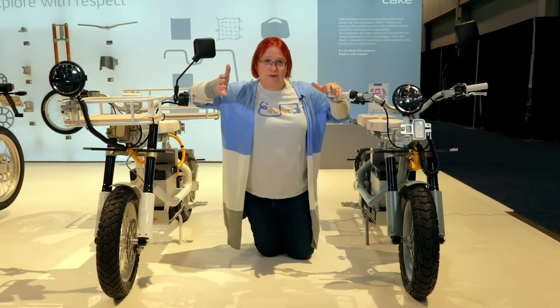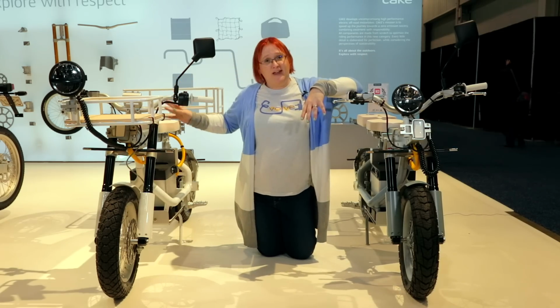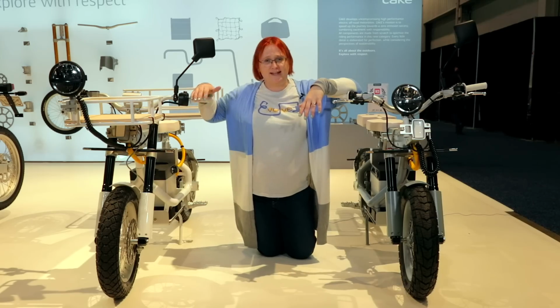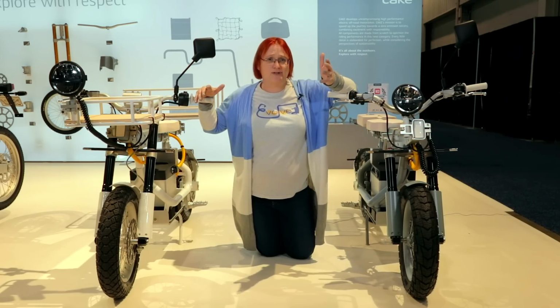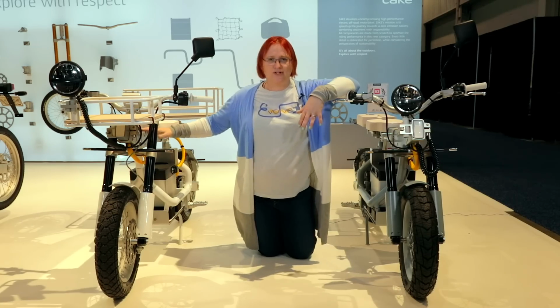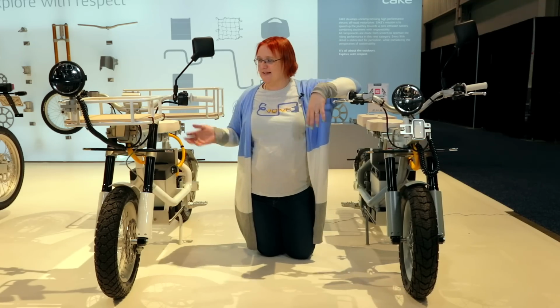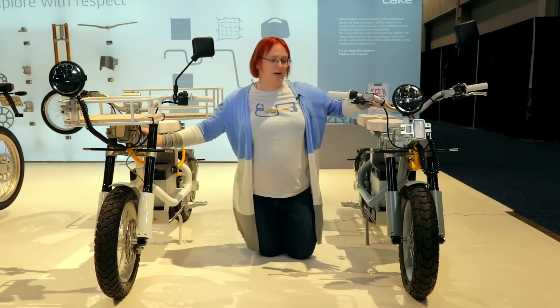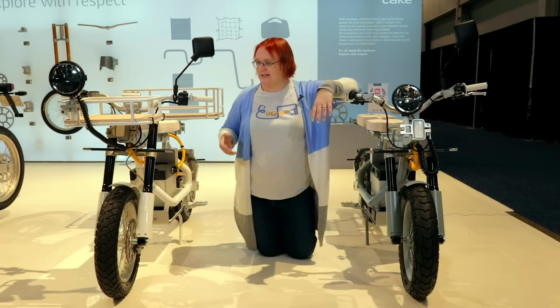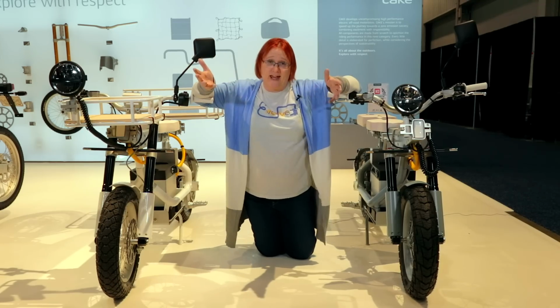You've got a front brake, and then you've got your rear brake on the other side. When you move to this version, you have a foot brake if you want it, and I think you can configure it to have the handlebar brakes if you so desire. This one has a higher top speed, however. This is the Osa Plus, which is more towards your 125 motorbike in terms of speed. This can go at a higher speed than this one, and so you're going to get better performance out of it. In terms of range, we're told somewhere around the 60 to 75 mile mark is easily achievable on all of the Cake models.